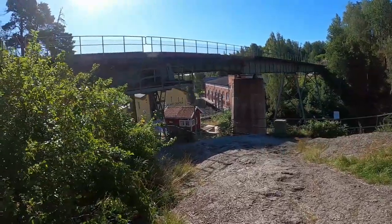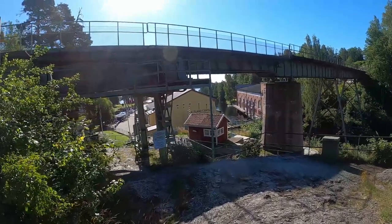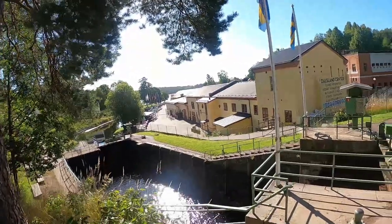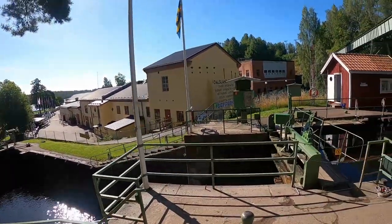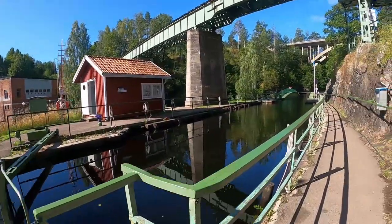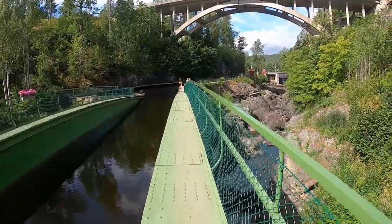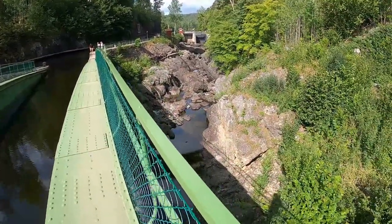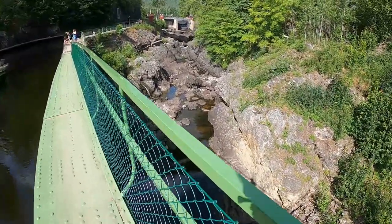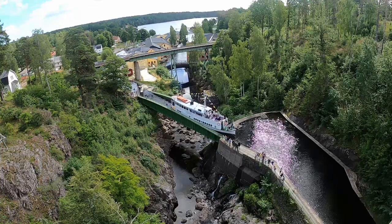Here we see the railroad bridge that was built 1928 and then gave the canal heavy competition. The aqueduct is 33 meters long and the steel plates are riveted with 33,000 rivets. The structure and the locks we see here today are original and are now 150 years old. Good work!